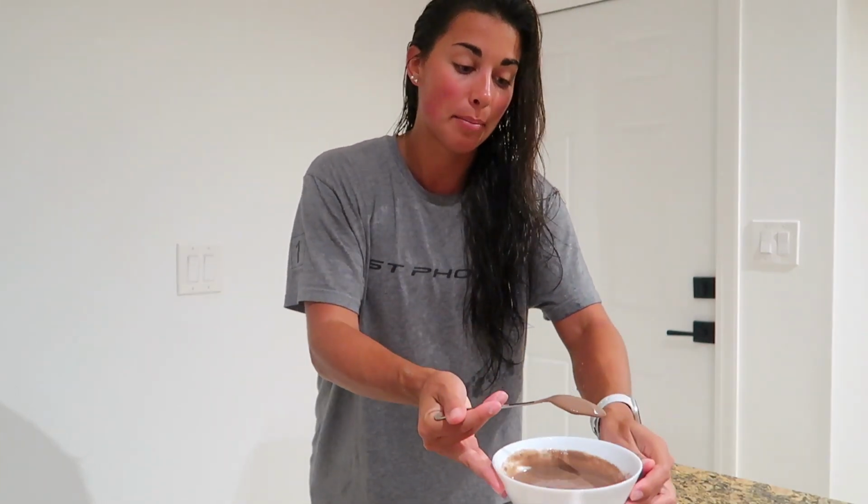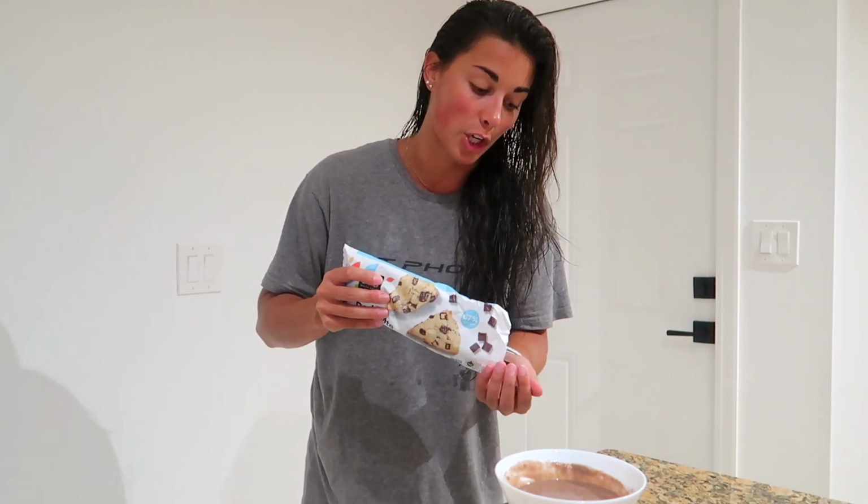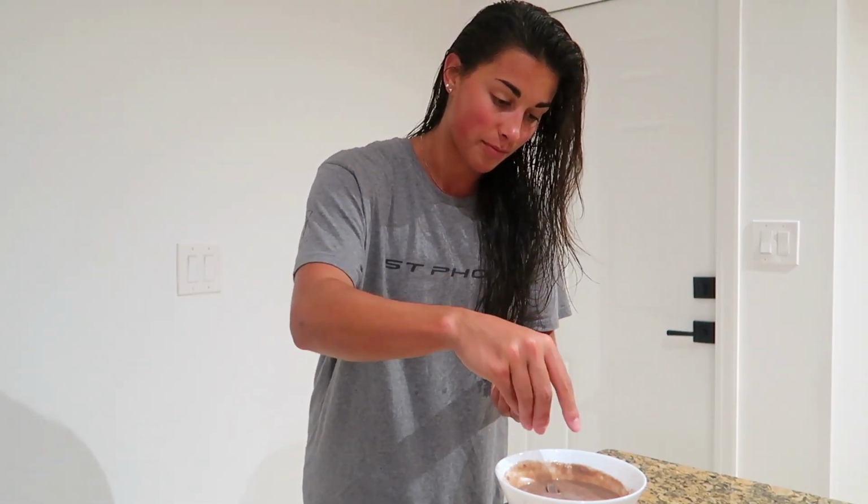Once your batter is completely smooth, then we add the chocolate chips. This is the fun part. Typically, I measure this with my heart, but for the sake of this video, we're gonna actually measure them. A serving of these is 15 grams, and these are the dark chocolate baking chunks from Whole Foods. So let's see if my heart usually measures way more or way less.